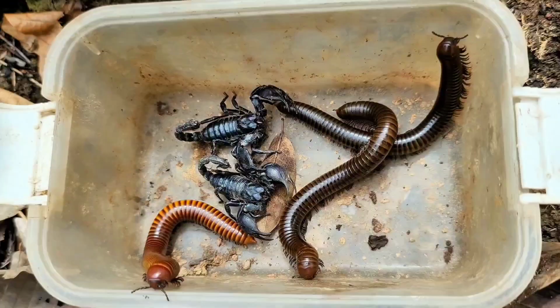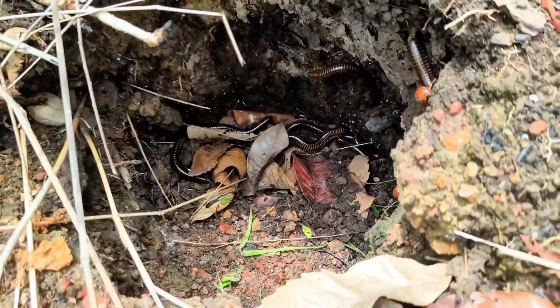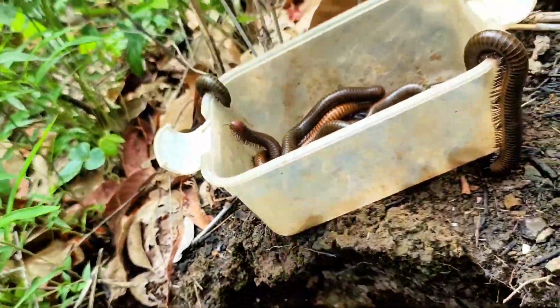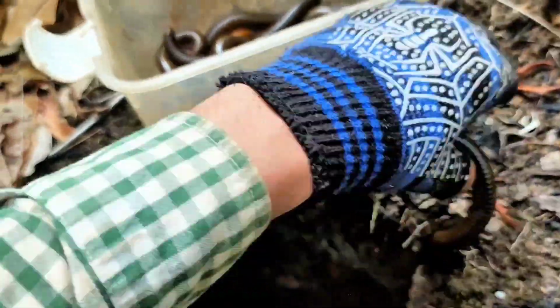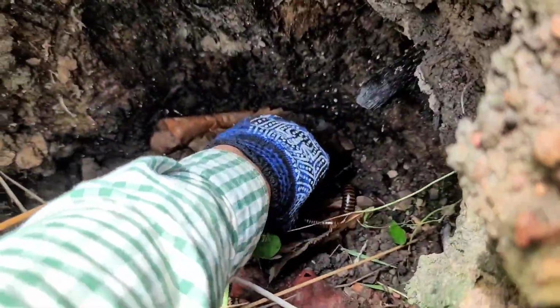Wow. Look at these two staying together. Oh, that looks amazing. Oh my god. Wow. Oh, these two are biting each other. Oh my god. These two biting inside the hole. So many. Oh my god. That's a lot. Ooh. Wow, that's very impressive.